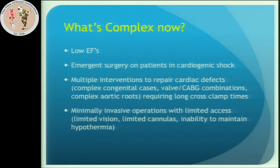So what's complex now, which is the topic of my talk? What are complex surgeries? The way I look at them, those are patients with low EFs, patients going emergently to the OR from the cath lab in cardiogenic shock, and patients undergoing complex operations with multiple cardiac defects and long cross-clamp times. Complex operations can also be minimally invasive operations with limited access, very small incisions, and limited vision, where we want minimal cannulations and no cannulas in our way.